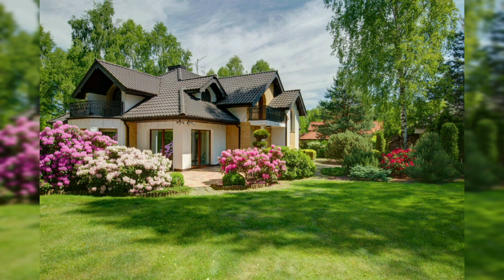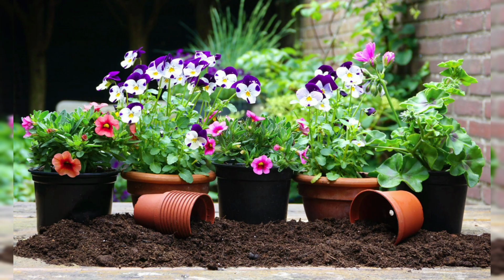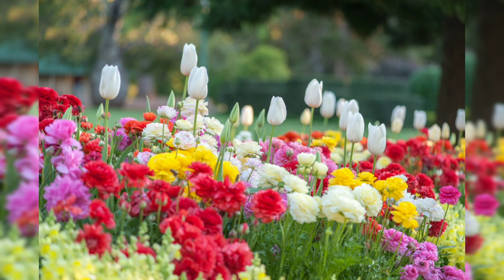Maintenance and care. To keep your flowers looking good, regular maintenance is essential. Water your flowers regularly, especially during dry spells, and remove any weeds or dead flowers to encourage new growth. Fertilize your flowers periodically to provide them with the nutrients they need to thrive, and prune them as needed to maintain their shape and size.